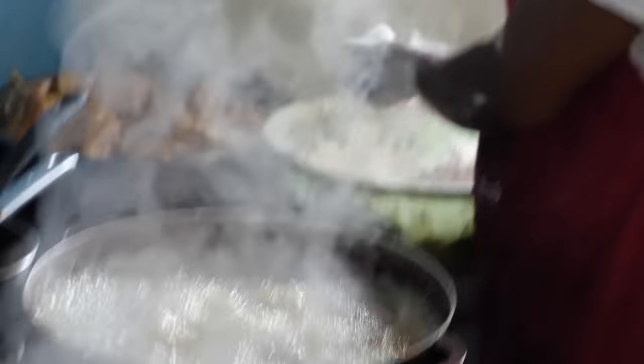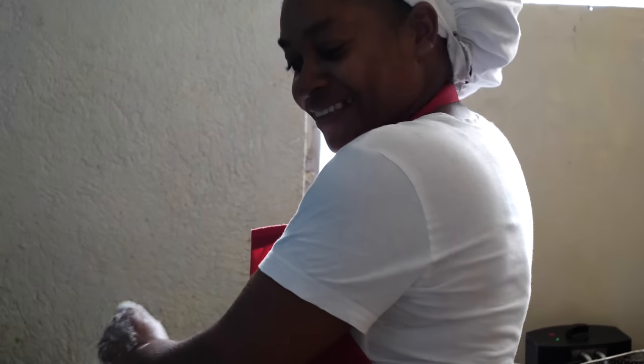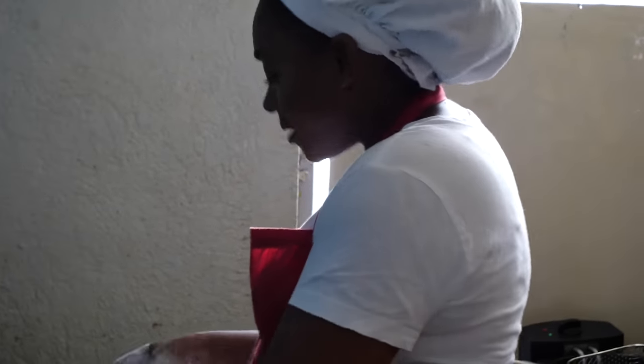Crispy, me like that. Crispy. Yeah. Nice and crispy. And it crisps last, so when them take it out with the box, you know, it doesn't just soggy up and go soggy away.